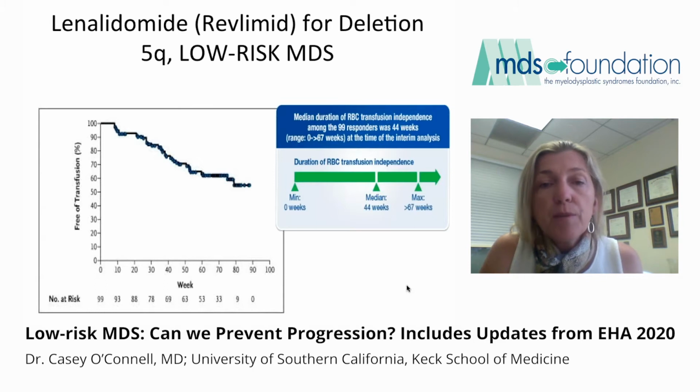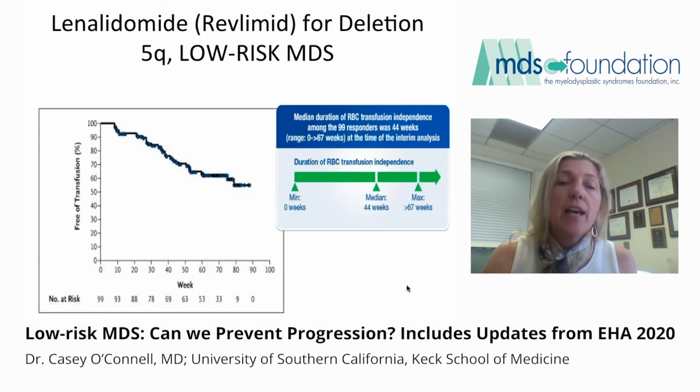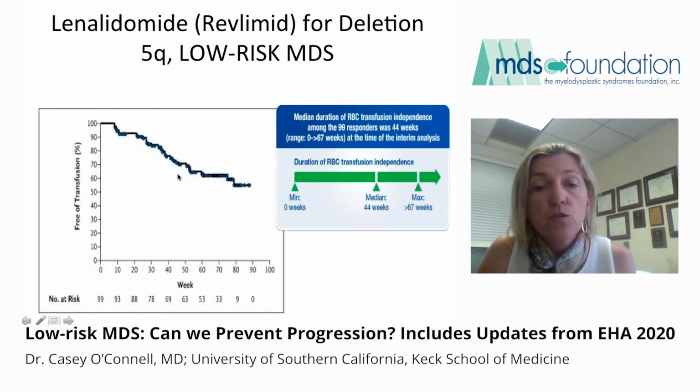Moving into the treatments that I mentioned briefly. Lenalidomide, otherwise known as Revlimid, is a medication that has been given for MDS patients with that 5q deletion. And this is the percentage of patients over time that remained free of transfusion who began transfusion dependent when they started this clinical trial. And it's pretty impressive. Right here is about the 1-year mark. We see that more than 60% of the patients were still transfusion independent at that point.